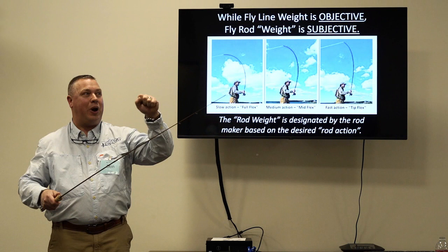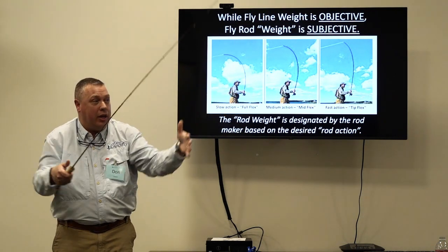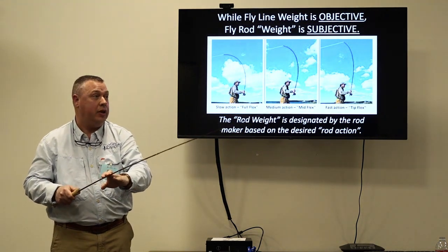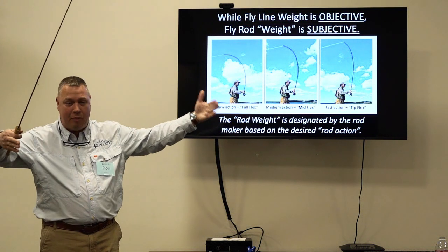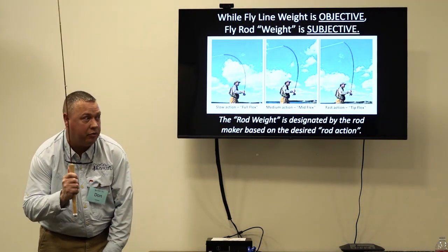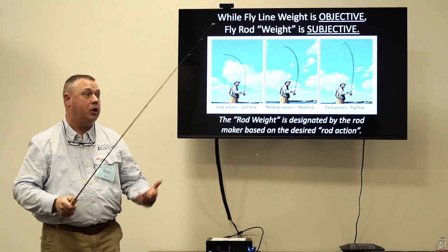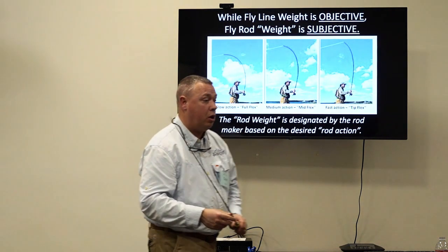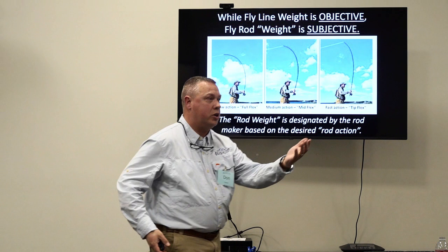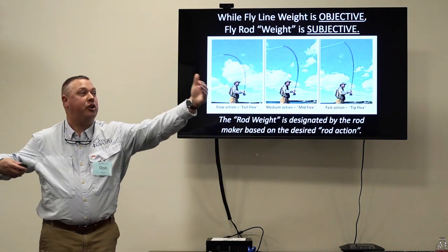So I need the representative mass of 30 feet of 2-weight line in 5 feet of line. So I might put a 4-weight line on this, because I'm never going to have more than that much fly line out. I need that extra mass to bend the rod to do short little casts right off the tip of the rod. That would be a good reason for overlining a rod: you're going to Wild Horse Creek and you're only going to have 10 feet of line out, not 30 feet.